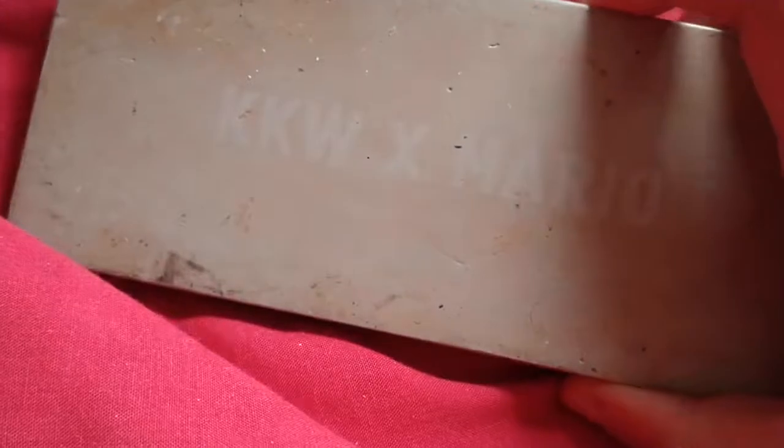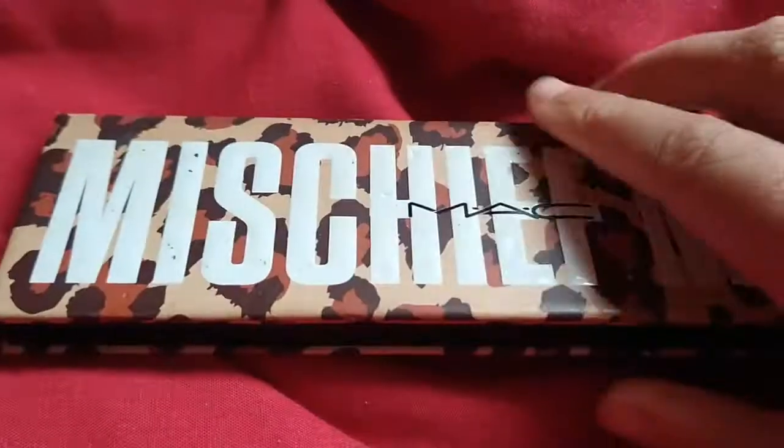It's just that the colours, they're not very imaginative. I don't think they really go together. And the last eyeshadow palette is the MAC Mischief Minx palette, and no, you can't get this anymore either.